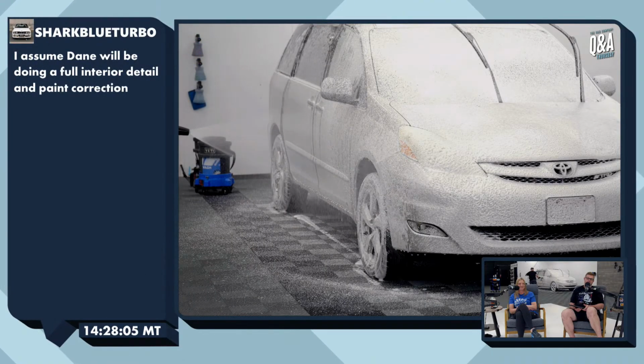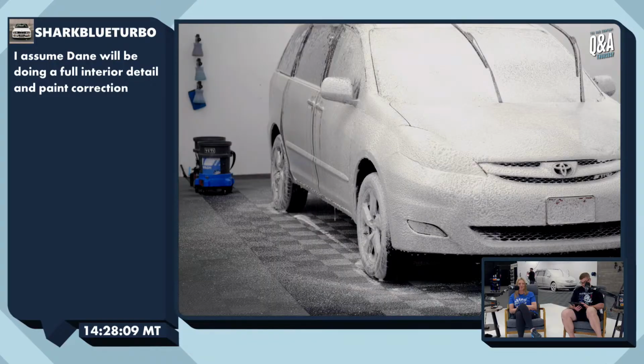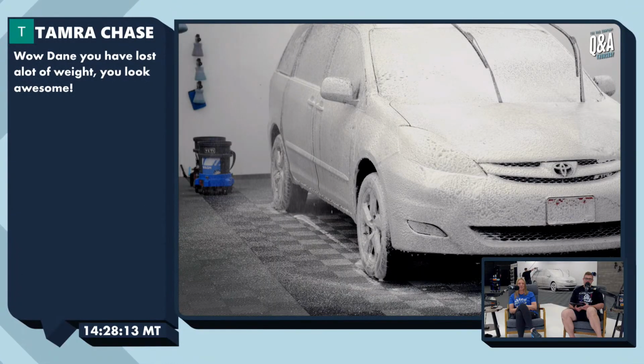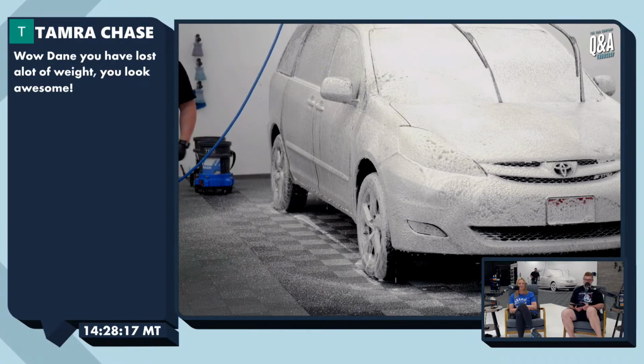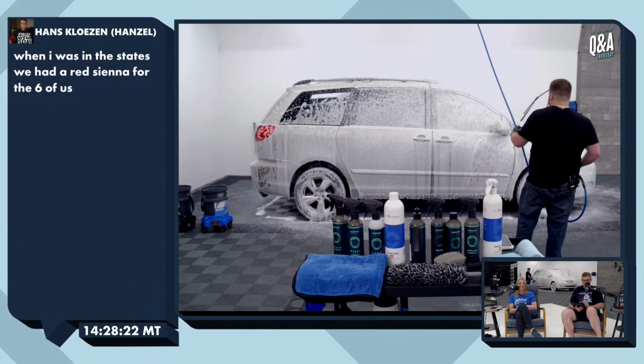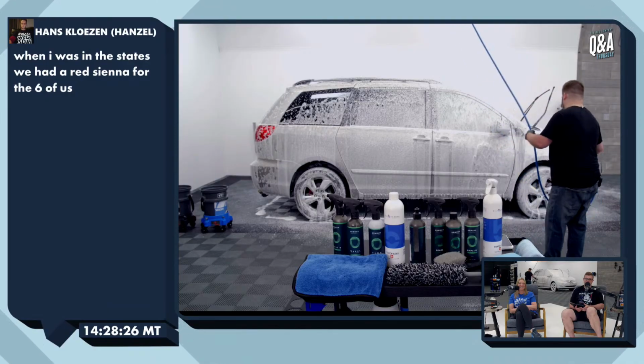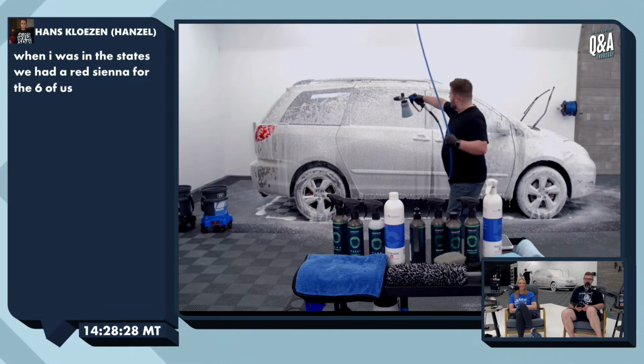Here we go. Shark Blue Turbo says, I assume Dane will be doing a full interior detail and paint correction. I hope so. We would need some close-ups for that. Tamara with a compliment says that Dane, you've lost a lot of weight. You look awesome. Thank you, really appreciate it. And his flexibility is just increasing too, which is great. I'm going to the tennis courts after work today. Oh my goodness! Dane, look at you.